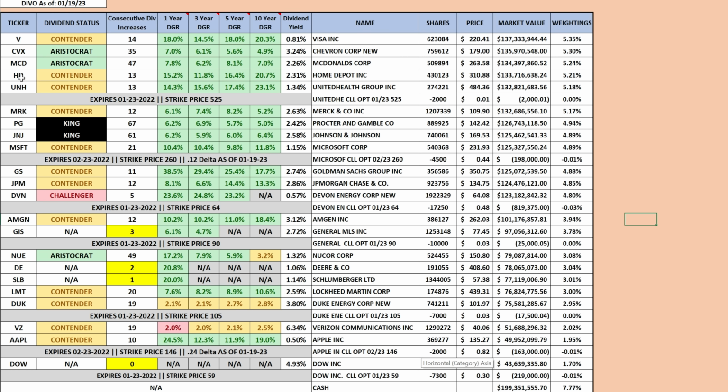You'll notice here they do have a few dividend kings and dividend aristocrats. We've got Johnson & Johnson and Procter & Gamble, solid companies with over 60 years of dividend increases. We have a few dividend aristocrats, including McDonald's, Chevron, and Nucor Corporation right here, along with quite a few contenders. And when I say a dividend contender, I mean companies that have been raising their dividend every year for at least 10 years, but less than 25 years.